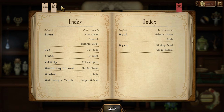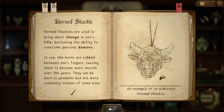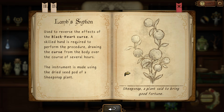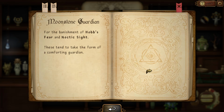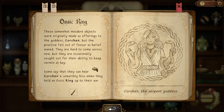The only thing I can think of right now is just to, once again, go through all of these. Where was I? Horned shackle around here. This one, overcome personal demons, hunter's boon, perception and agility, lamb's siphon, draws out a curse, lead heart. They are said to kindle romantic interest, no. This one, offer reassurance during change. Comforting Guardian, that's the Moonstone Guardian. The Orford Spire, vitality and clarity of thought. Cussic Ring. Oh wait, this one.